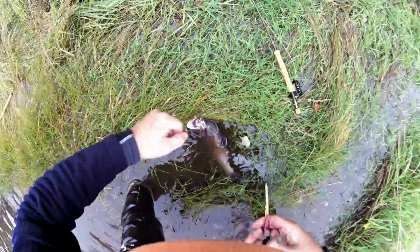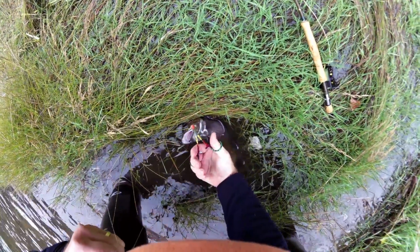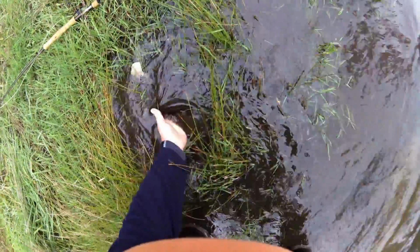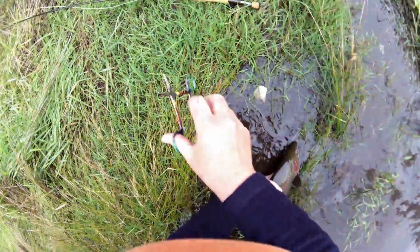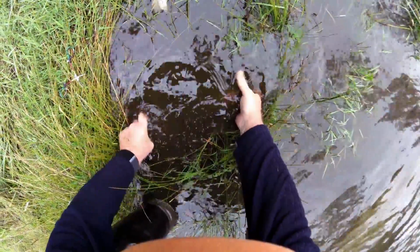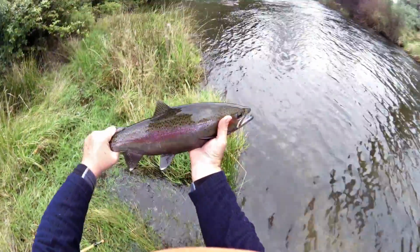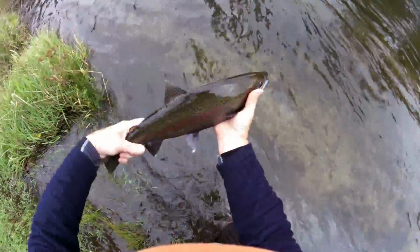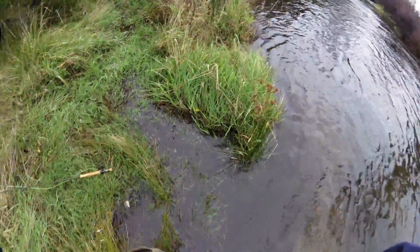Always best, if you can, not to touch your fish. It's not always possible. Lovely little jack. We need something fresher.